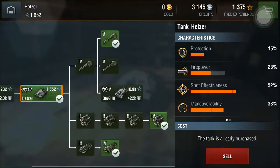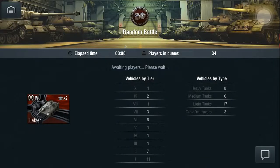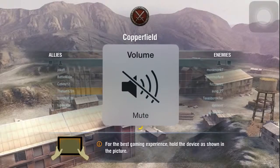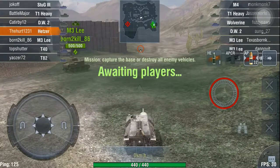Just making sure. Oh. Well, I'm glad we chose the correct gun. So it's a tier 5 match. Mostly tier 4s, and I believe one tier 3 on each team. So yeah, let's try to do this.